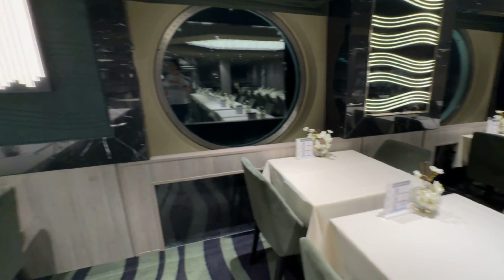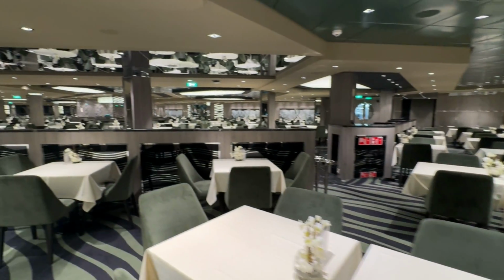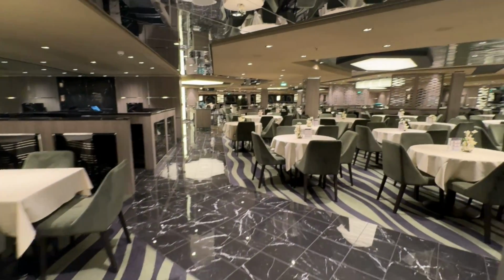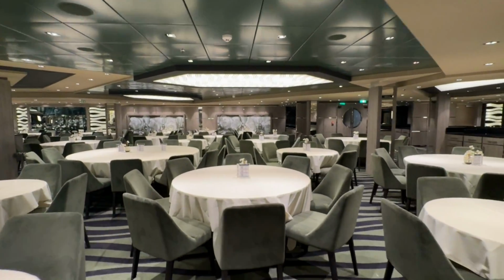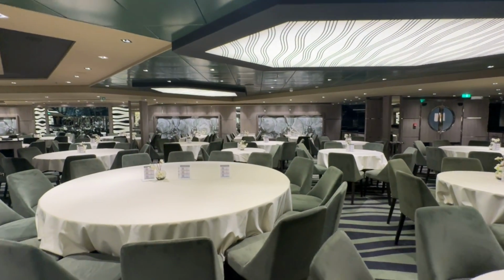is that you have the option of pretending that you're at your own table, but if you do want to make friends with the people next to you, you can act kind of like you're on a shared table. So you can talk to the people on the next table, but you don't have to, which is quite nice. If you are in a larger group, you can have one of these tables. As you can see, there are some really big tables over here for larger groups.